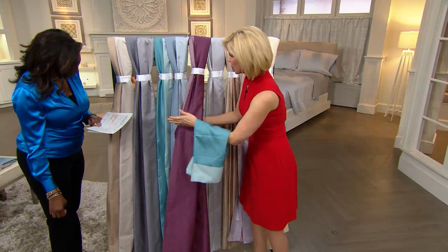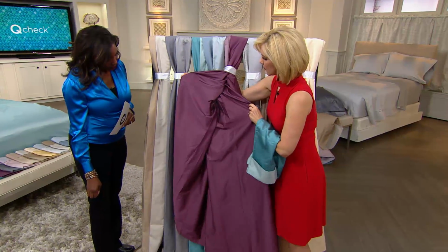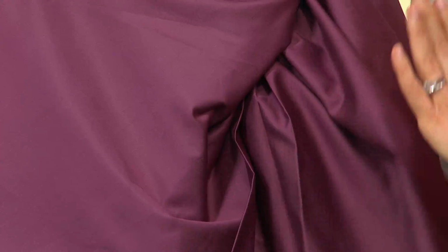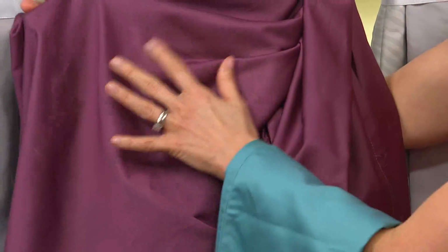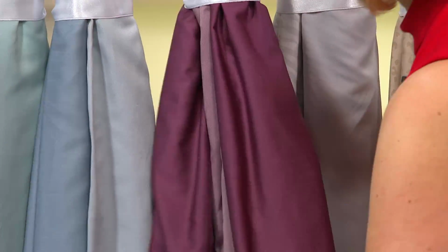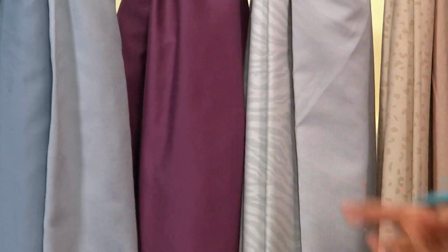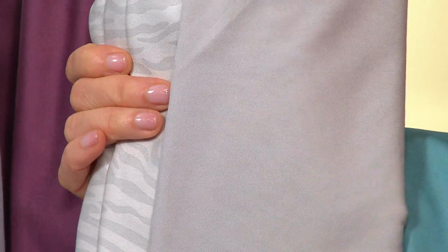And this is the one you were just showing them with the platinum. This is that rich, beautiful plum color. It has a beautiful hand to it, a very sharp and rich color, but it also has a sheen and a nice hand to it, and it's going to reverse to a little bit softer tone on the other side. And then we get into our animal print. So we move down here, we're calling this the Sterling Zebra. It's almost like the shadow of a print. It's not too bold or in your face, and it reverses to a light silvery.